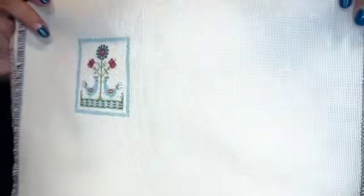However, this is a special piece of fabric. It is 100% Mikini Ivory, 26 count fabric, which I've never used and I believe is the traditional fabric. So I definitely wanted to use this fabric for this kit, but I made an alteration and I stitched over 1 instead of over 2.